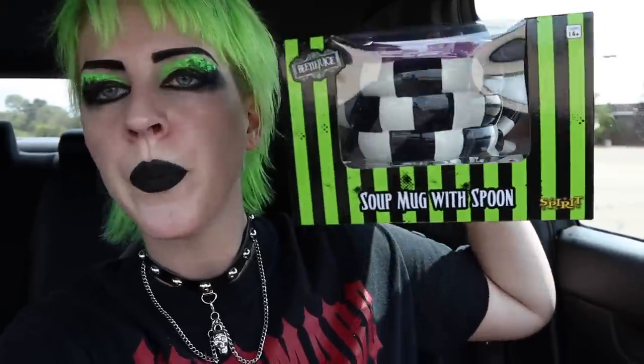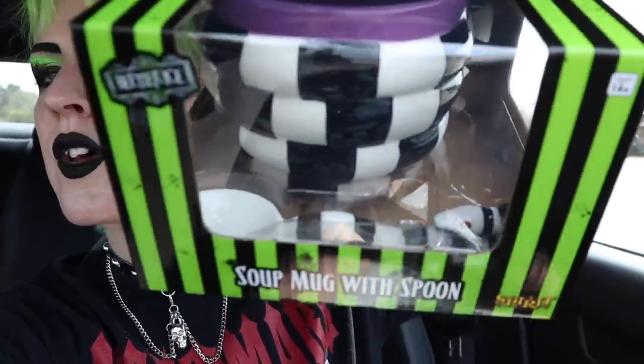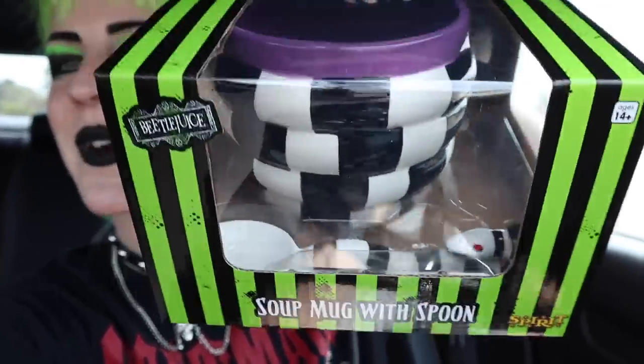Complete success. They had not just one, but two of these left, so I could choose which one I wanted to get. Does it look like it's gonna be too big for a coffee mug? I'm gonna go with no. I should have just picked it up the very first time that I saw it, and there is the spoon in there that is the sandworm.